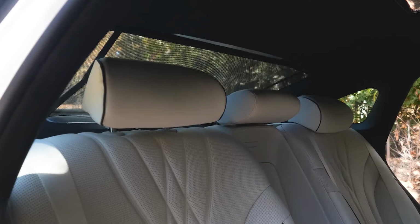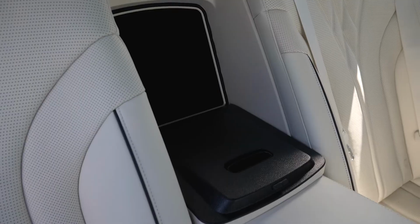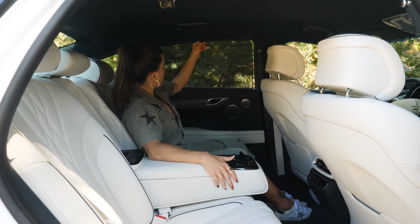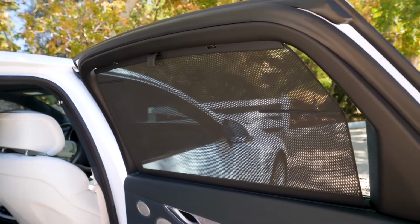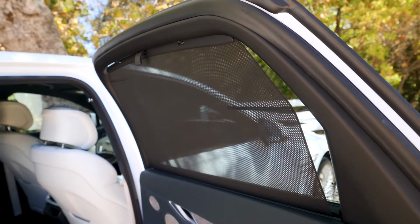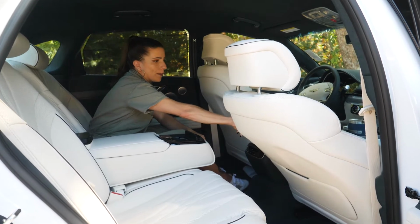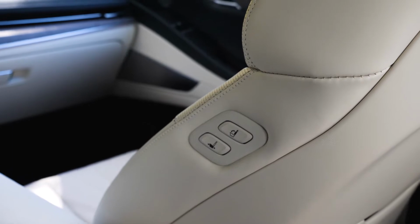There's also a power rear sunshade. Behind that, you have a second door to open up your ski pass. You also have a manual window shade that you can leverage there as well for privacy and sun protection. And then last but not least, you can also move this passenger seat with some buttons here on the side. So you can move it forward if you would like more legroom.